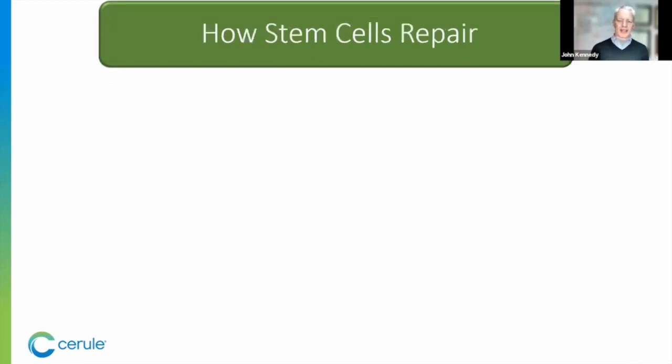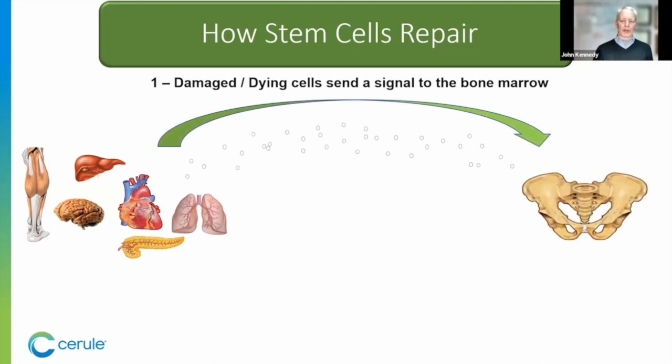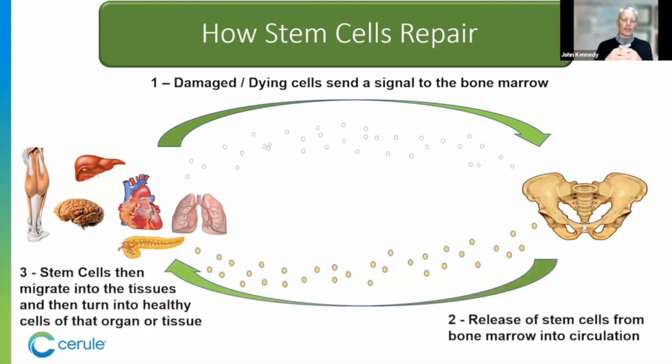So this is how stem cells repair. We've got the different tissues in your body, and whenever a cell in your body comes to the end of its life, whether it be through a trauma injury or whether it just gets to the end of its lifespan, it then sends out a signal to the bone marrow. The bone marrow then releases these stem cells into circulation, and they come in contact with those dying cells. They switch on the gene and they become a brand new cell of that type.